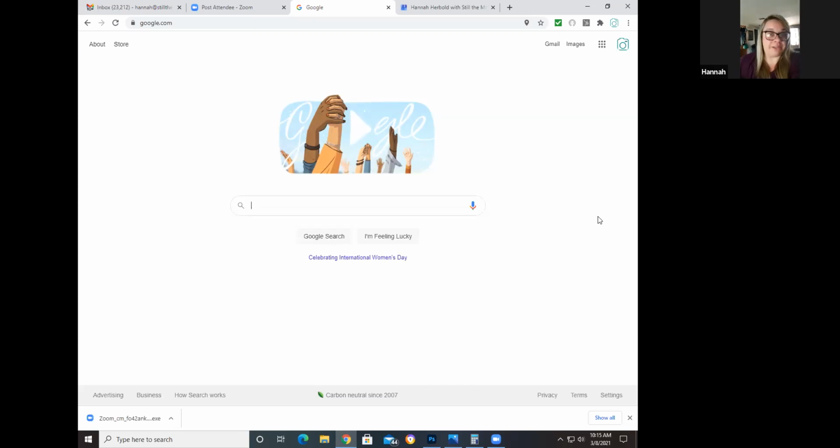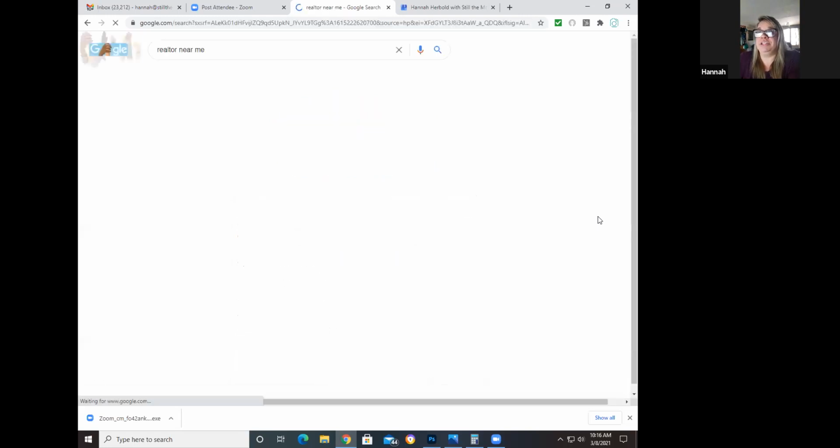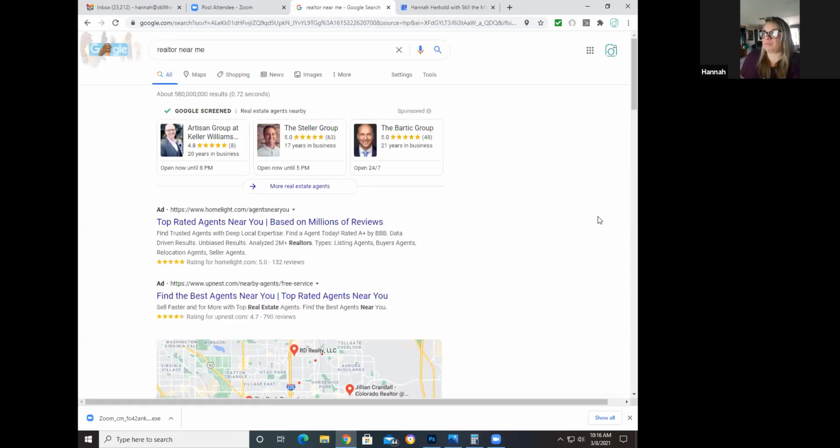So this probably looks very familiar to everyone. It's just a Google search tab, and I'm going to search, you know, realtor near me. And what's going to come up is Google Screened, which is now a new feature. You can reach out to Google and pay them. It is not free. Agents are paying to be here, and I don't know how much it costs. But to be Google Screened, they literally verify you as a business. They background check you, they make sure you're legitimate, and then they give you these little profiles at the top of the Google search.